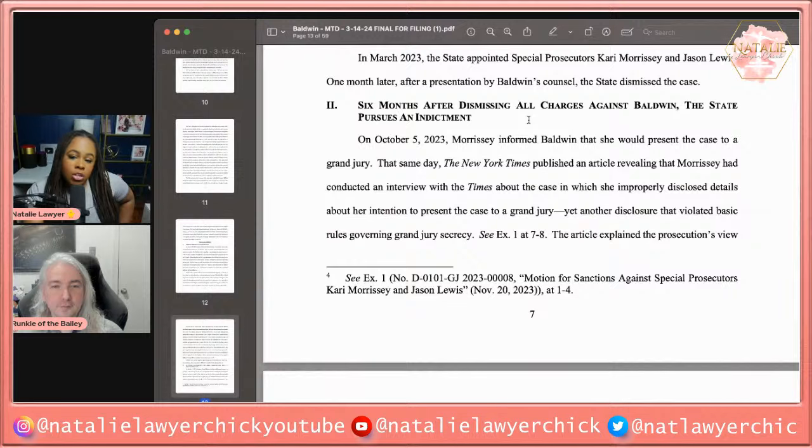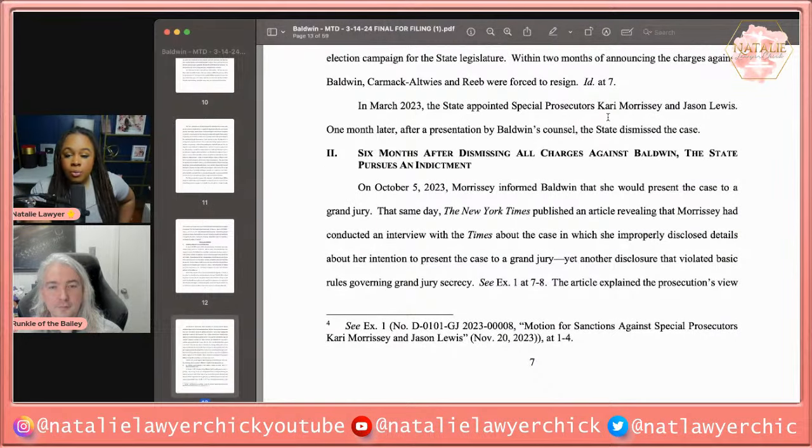6 months after dismissing all charges against Baldwin, the state pursues an indictment. In March 2023, the state appointed special prosecutors Carrie Morrissey and Jason Lewis. 1 month later, after a presentation by Baldwin's counsel, the state dismissed the case. On October 5th, 2023, Morrissey informed Baldwin that she would present the case to a grand jury. That same day, the New York Times published an article revealing that Morrissey had conducted an interview with the Times about the case in which she improperly disclosed details about her intention to present the case to a grand jury.